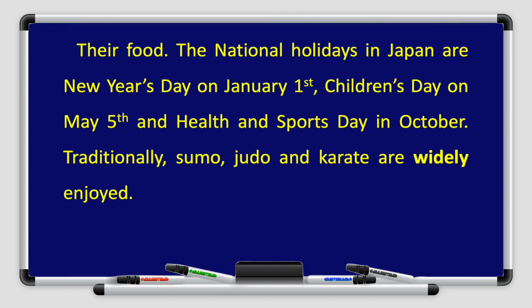The national holidays in Japan are New Year's Day on January 1st, Children's Day on May 5th, and Health and Sports Day in October. Traditionally, sumo, judo, and karate are widely enjoyed.